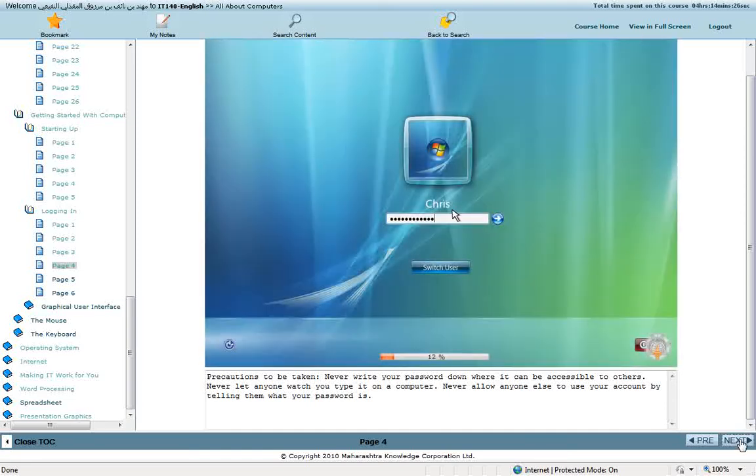Precautions to be taken. Never write your password down where it can be accessible to others. Never let anyone watch you type it on a computer. Never allow anyone else to use your account by telling them what your password is.